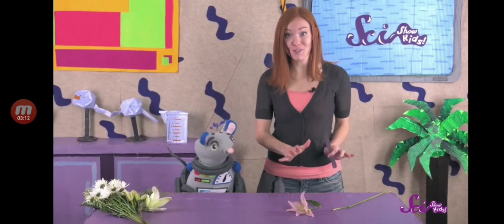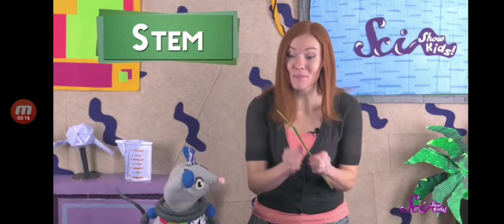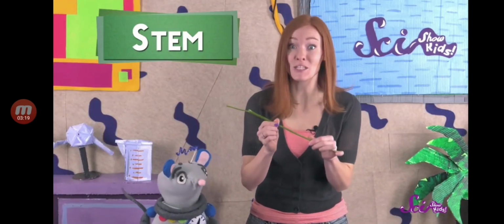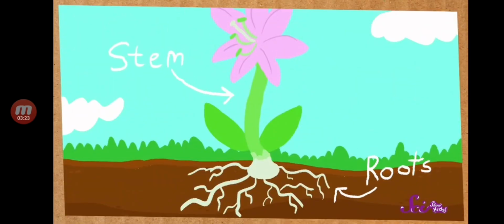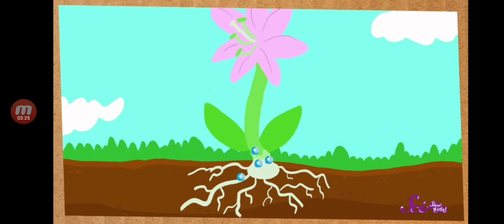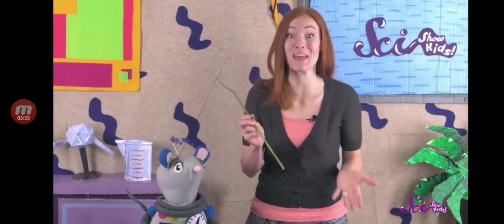Now that all of the big parts are separated, you can take a closer look at each of them. The stem is really strong and stiff. That's because it needs to support the rest of the plant. The stem also connects to the roots of the plant. The roots suck up water and nutrients from the ground, and the stem brings it to the leaves of the flowers. This flower's roots were already trimmed off, which is why you can't see them.